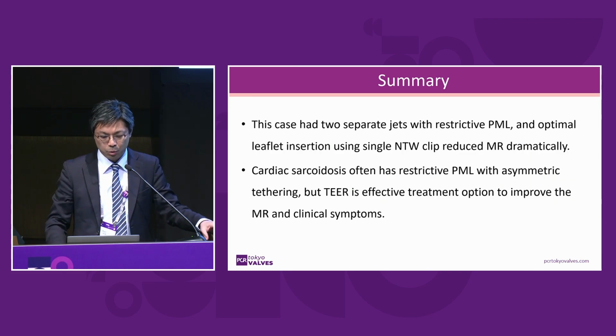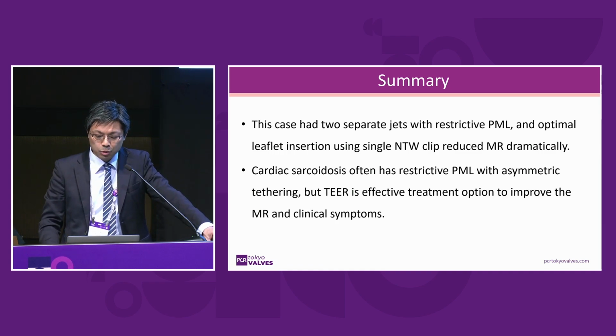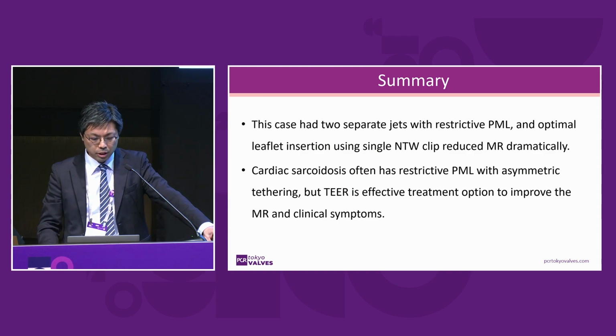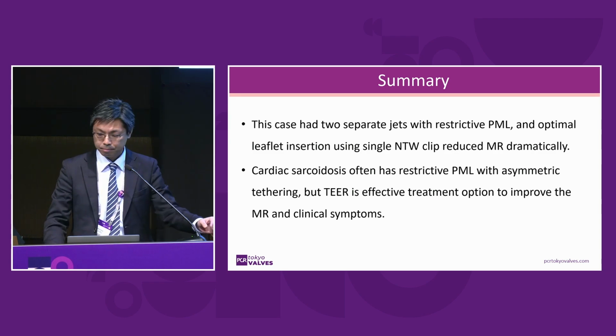In summary, our case had 2 separate jets with a restrictive posterior leaflet, and I think optimal leaflet insertion reduced the MR dramatically. Cardiac sarcoidosis often has a restrictive posterior leaflet with asymmetric tethering, but TEER is effective to improve MR and symptoms. Thank you for your attention.